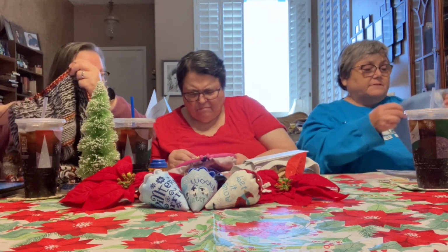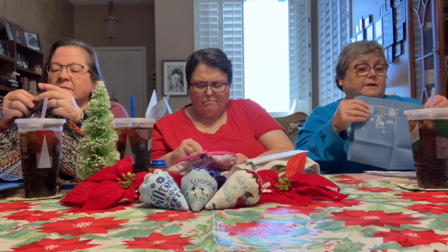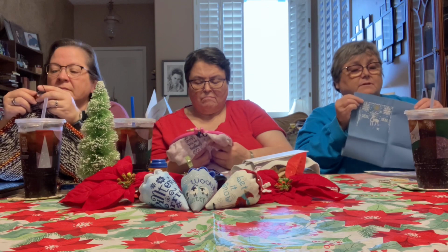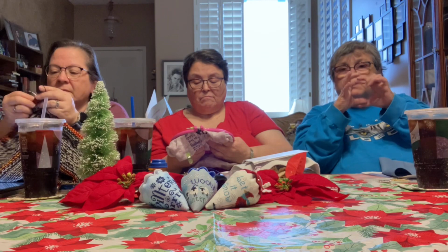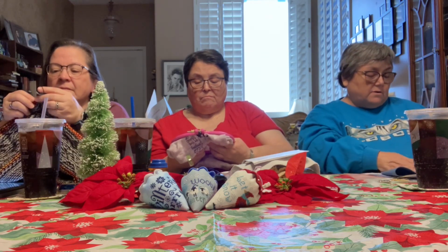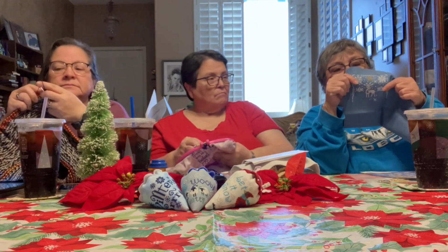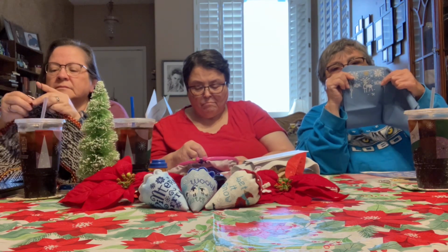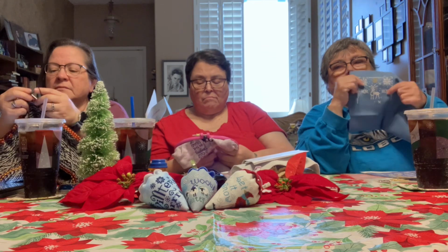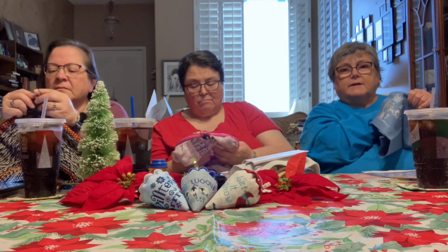I like the color of this fabric. This is 25 count Lugana that I got at Hobby Lobby. I really like the color. I've worked on 32 count a lot, and maybe that's why I'm struggling with this, but I cannot figure out the square, and I keep getting it wrong. I was working on this snowflake over here, and I just ran out of thread, and I said, well, I'll just do the same one on this side. But to line it up, I had to start on the right instead of on the left, right?